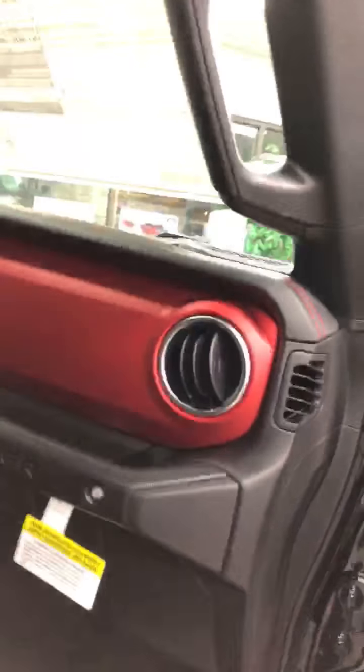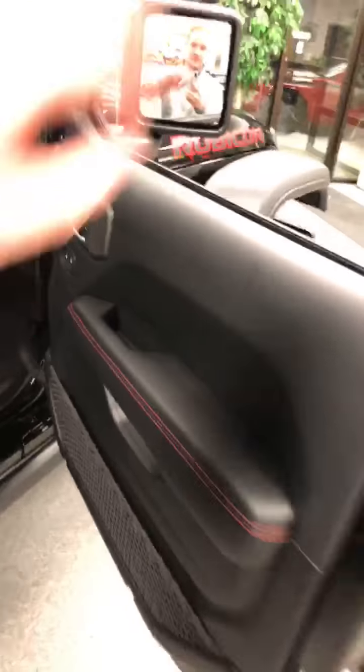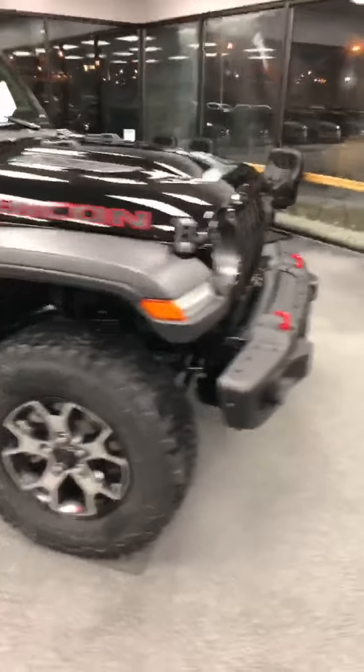As you can see, the stitching continues, and that large section of red dash in it, like I said earlier, optional to get yellow here later this year. Great touch and feel to it. And of course, the doors still remain removable. So you guys can come and take a look at this.